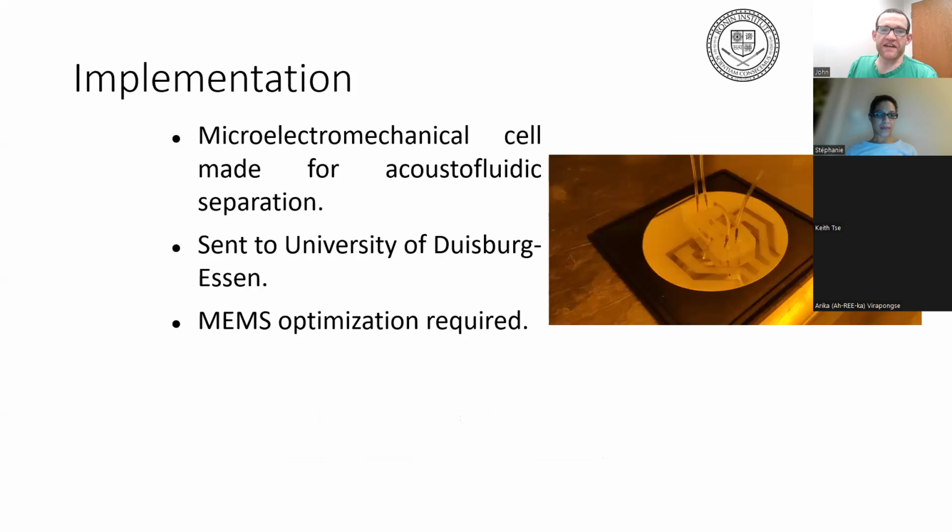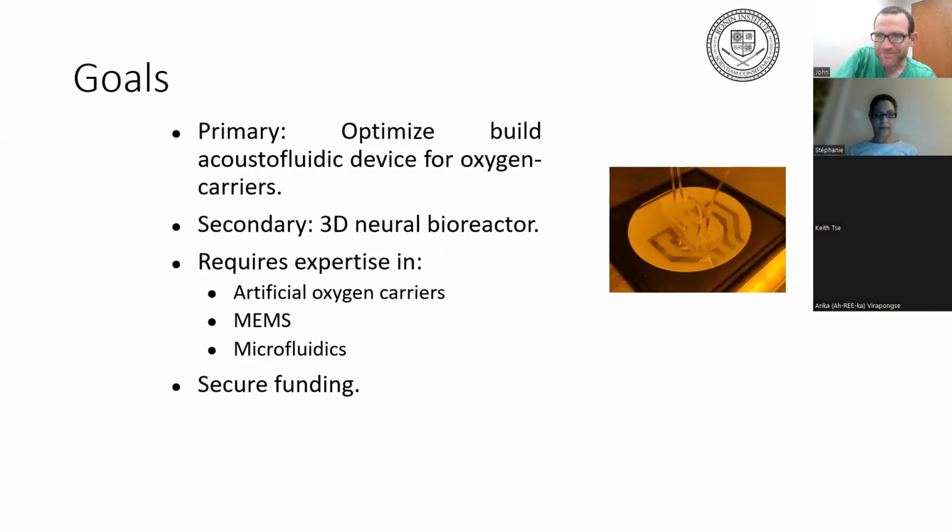So the implementation was we had an Italian company make an acoustofluidic cell. We sent it to a university in Germany, Duisburg-Essen, who made the nanocapsules. We still needed to optimize the MEMS system, the acoustofluidic stuff, because we need the right resonant frequency for the nanocapsules to overcome the drag motion in the flow. Because the nanoparticles are not separating, for now at least, so we need to do a lot of brute force combinations of frequency and power to find the one that will work, because people have separated bigger and smaller nanoparticles, and that's always the trick to it.